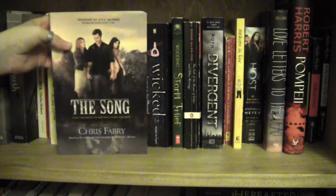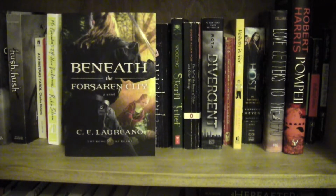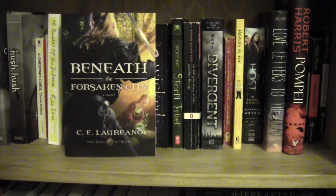This is a book I've received for review, and that is The Song by Chris Fabry. This is another book I've received for review without realizing that this was the second book in an upcoming series, and so I have to read the first book before I can read this one, but this is Beneath the Forsaken City by C.E. Laureano.